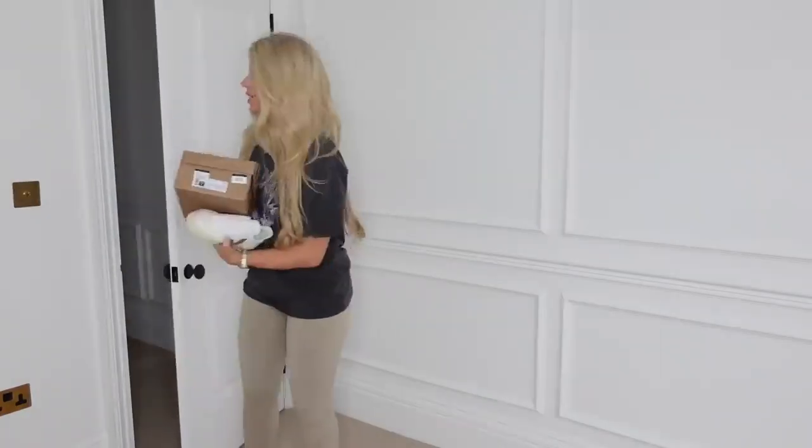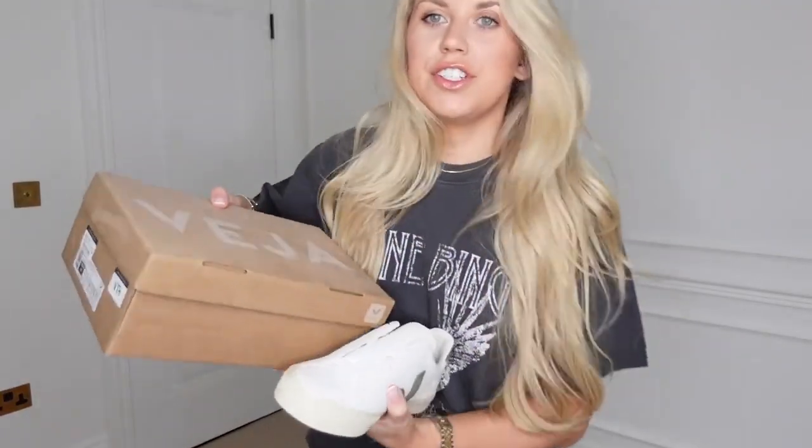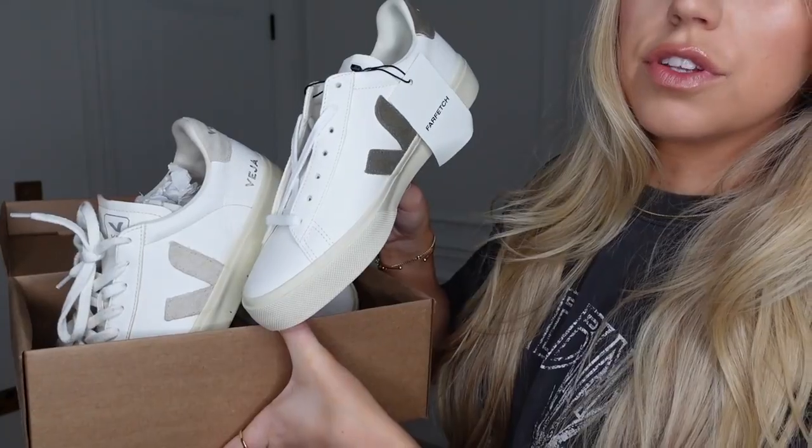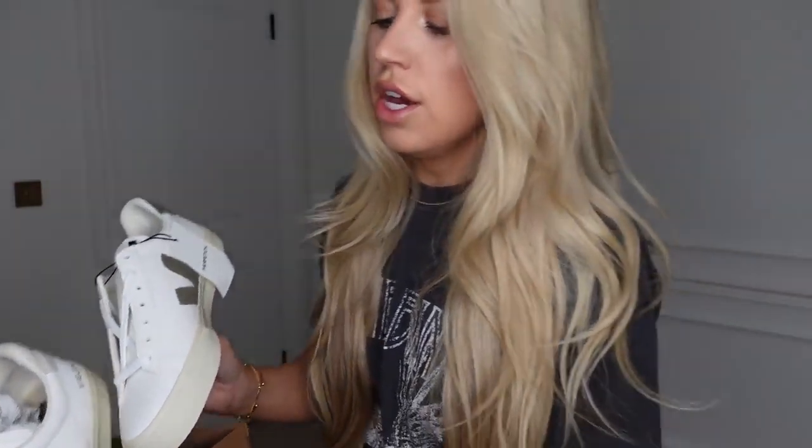Okay, I've just run downstairs to get my other Veja trainers. They're a little bit mucky. They are well loved, but I'll show you anyway, so don't judge. I just want to show you the comparison of the color. I actually think the color that I've already got is more wearable. If you're going to go for one option over the other, that lighter kind of nude is far more wearable.